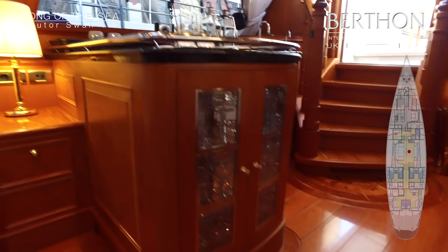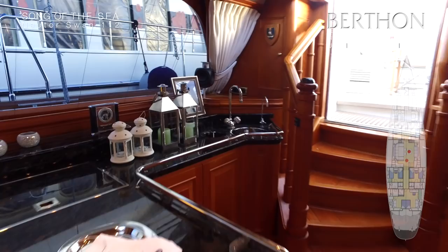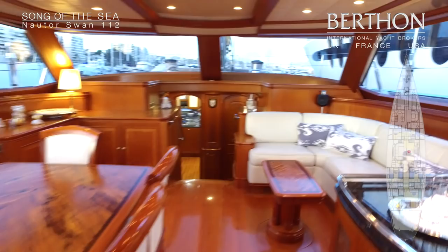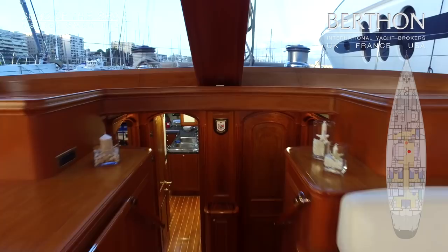And a marble top surface for the pilot house saloon bar, with extra refrigeration, of course. The lovely thing is that you can sit down and see out. Just wanted to show you these handmade chairs, and the floor is faultless. Now we're going to go down into the forward section of the yacht.